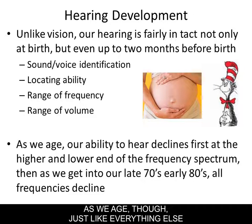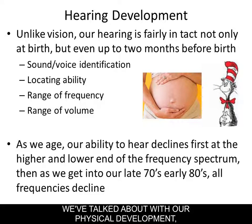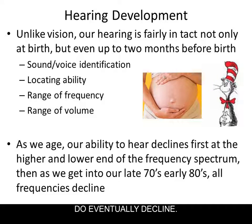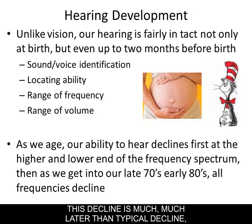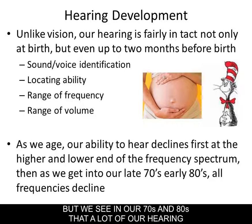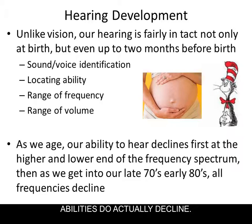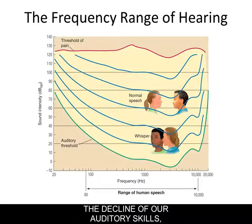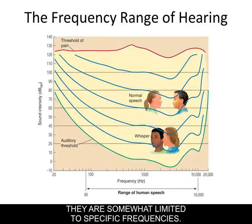As we age, though, just like everything else we've talked about with our physical development, these hearing abilities that we have at birth do eventually decline. This decline is much, much later than typical decline, but we see in our 70s and 80s that a lot of our hearing abilities do actually decline. Surprisingly, when we look at the decline of our auditory skills, they're somewhat limited to specific frequencies.